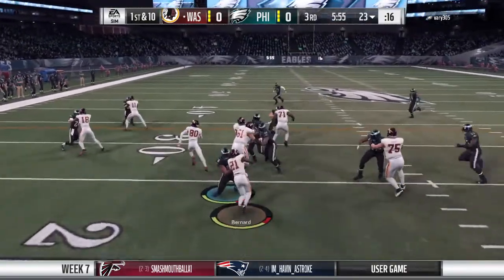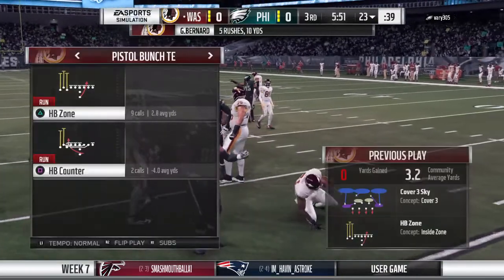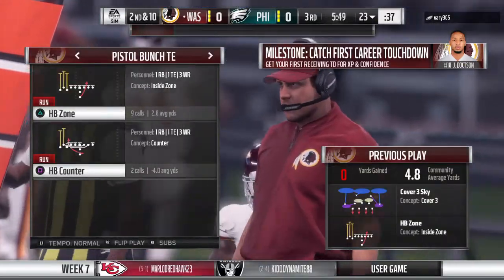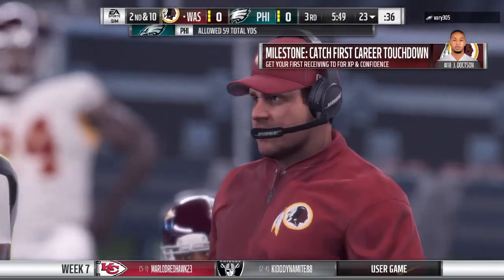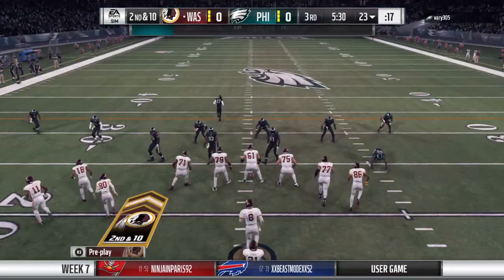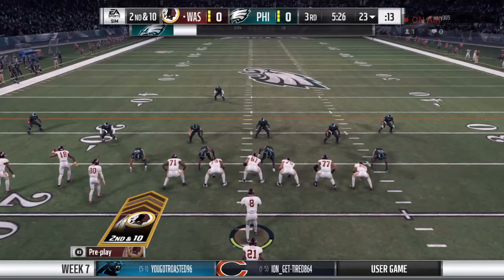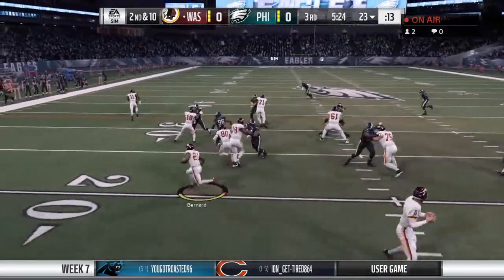The drive starts with a handoff to Bernard. And he is met at the line of scrimmage, and he goes down right there. Call it no gain on the play, and it'll be second down. And he got off the end there very quickly to make that play. Yeah, it was almost like the bullet train, wasn't it? I mean, just zoom, quick, quick, quick, and what a terrific play, holding them to no gain.